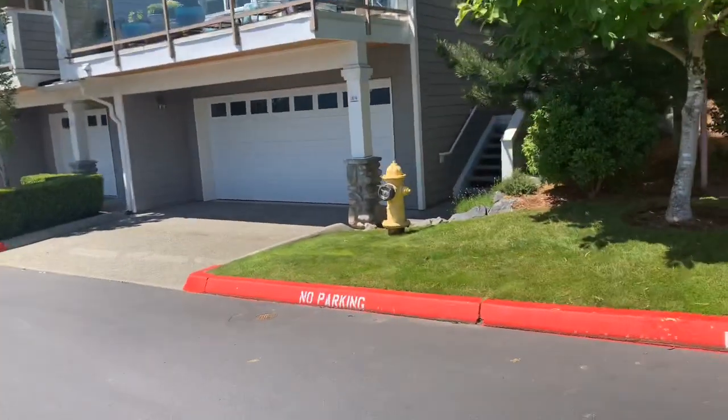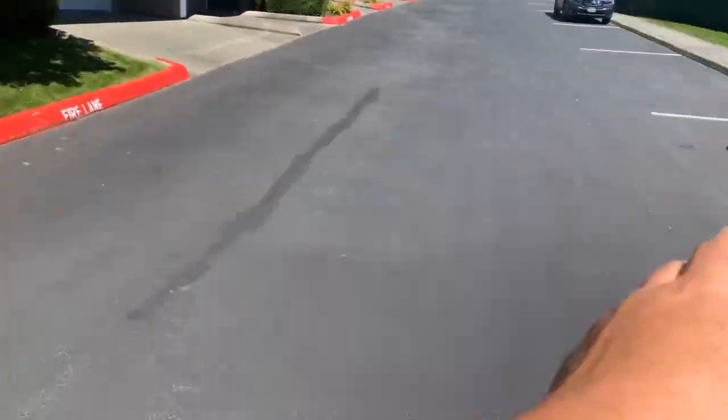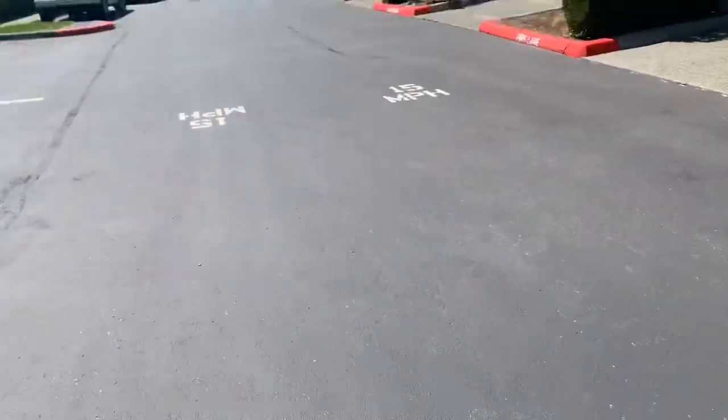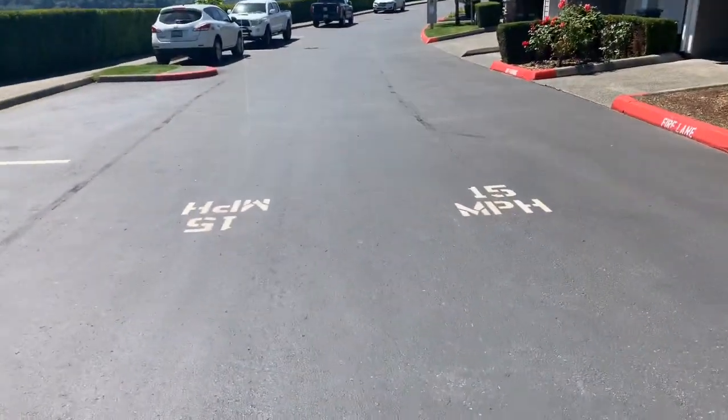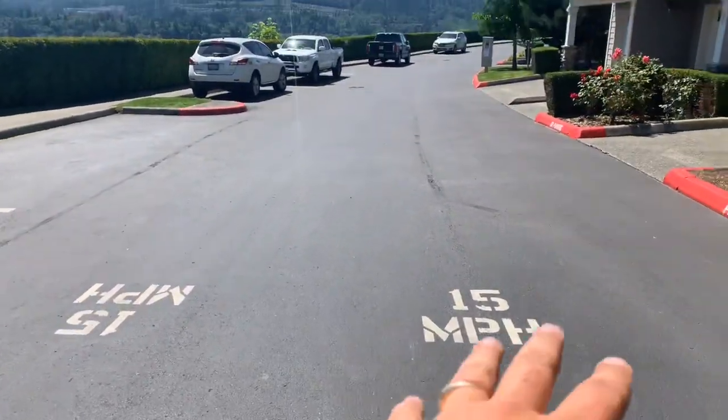Here's another hydrant marker. So this is hydrant marker number 3. We need to put this out roughly in the center of the road. So from here to the curb, we need to center it and put it right out here in front of the hydrant, okay? This 15 mile per hour stencil, we're gonna have to black both of these out and then put seal coat over it.